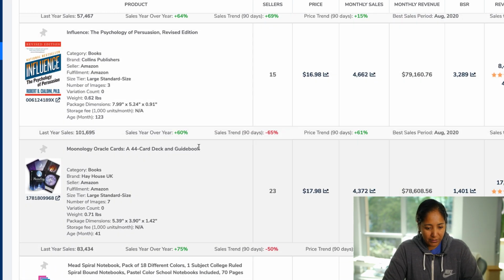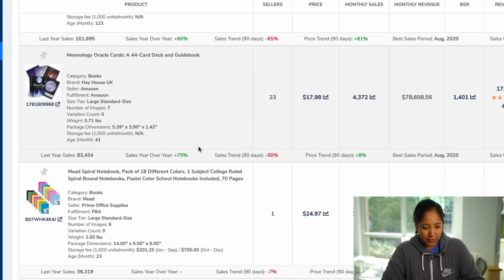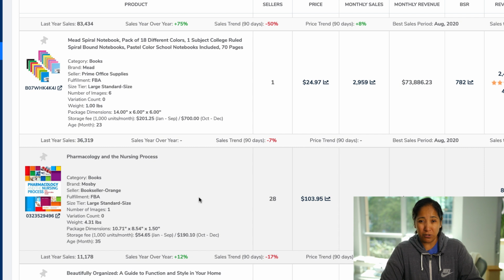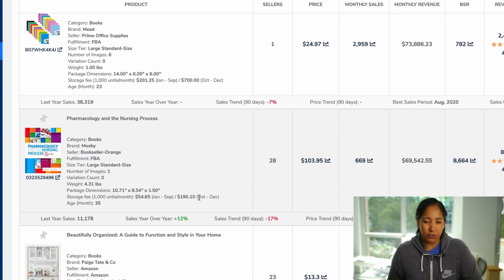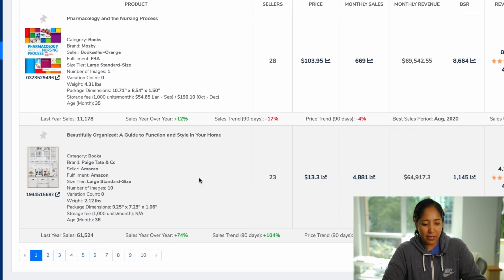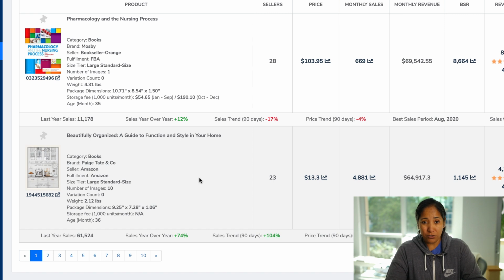So let's see what else we see. We've got oracle cards and guidebook, spiral notebooks, because hey, every kid's going to need a spiral notebook. So composition books would do extremely well right now. Just make sure you put a lot of different creative words and sayings on them. Here's pharmacology and the nursing process, since a lot of people are going to nursing school. So again, nurse books are fire. Put them in some composition books, put them in some journals, put them in some guides. Do everything you can in order to sell those nurses or future nurses of the world.